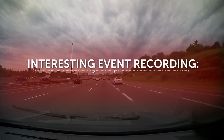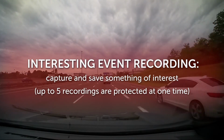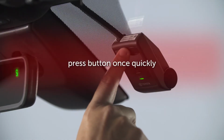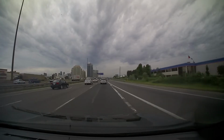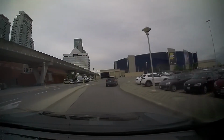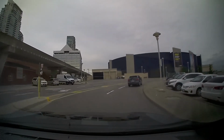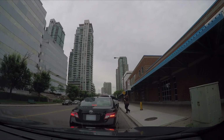Interesting Event Recording Mode allows you to capture video of something that catches your interest simply by pushing a button on the camera. It will automatically save the past 12 seconds and the following 8 seconds for review later. Up to 5 of these manual event recordings can be protected at one time. After 5, the oldest is overwritten on the card.